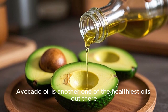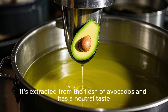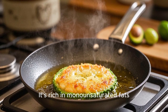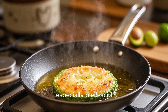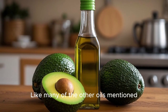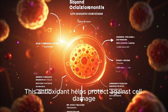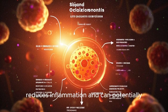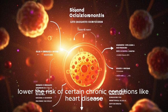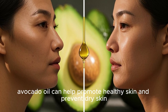Avocado oil is another one of the healthiest oils out there. It's extracted from the flesh of avocados and has a neutral taste. So it's great for high-heat cooking, such as light frying. It's rich in monounsaturated fats, especially oleic acid, which can improve heart health. Like many of the other oils mentioned, avocado oil also contains antioxidants like vitamin E. This antioxidant helps protect against cell damage, reduces inflammation, and can potentially lower the risk of certain chronic conditions like heart disease. Additionally, avocado oil can help promote healthy skin and prevent dry skin.